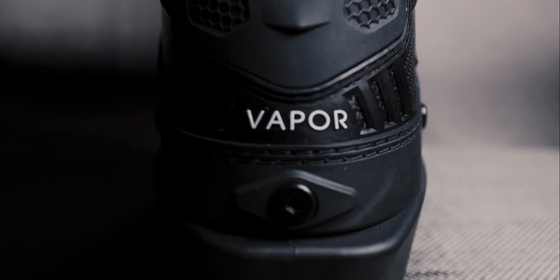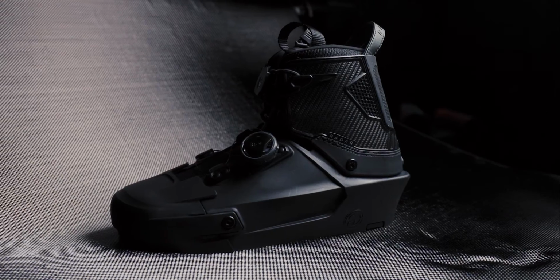All right, guys, that is the 2022 Vapor Boot. Slip your foot into one. Skiing is believing, and this thing is absolutely incredible. Like I said, they're here and they're shipping. So get yourself a brand new 2022 Vapor Boot.